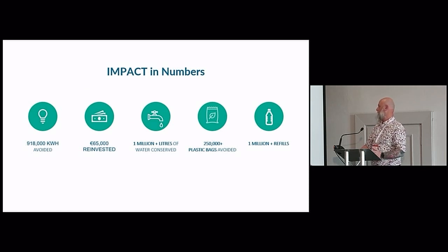A lot of kilowatt hours saved, 65,000 reinvested, 1 million litres of water conserved, and that's just from the taps and all of that that's done. Well over 250,000 bags saved from all the rubbish bins we had. And I just did a count before this conference on how many times the automatic refilling stations have been used, and we are now over 1 million times. That counts half a litre, so that's 500,000 litres of water in reusable bottles. Each one of those would have been a plastic bottle before this.